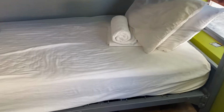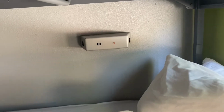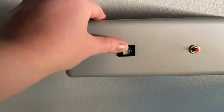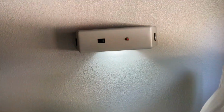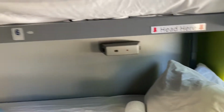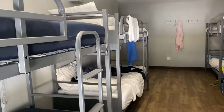So yeah, you get a blanket, 2 pillows, and some towels and some sheets. And here is the little like shelf thing. So you have 2 outlets on both of the sides. A little light here. Not too bright, but that's kind of a good thing in a hostel, I think. Yeah, that's pretty much it.